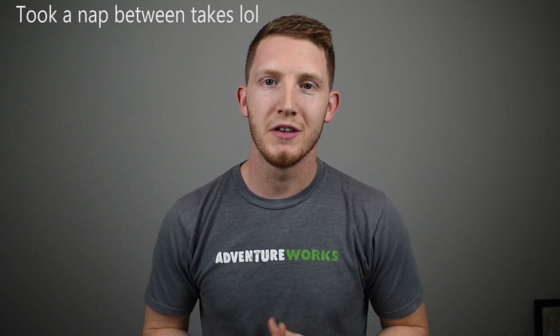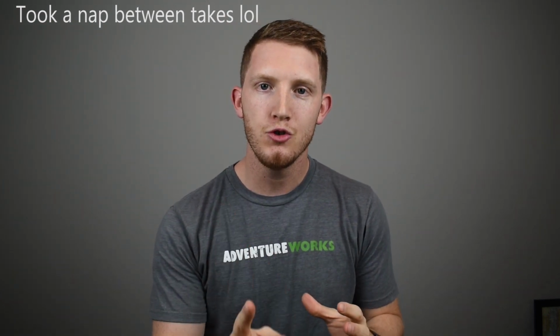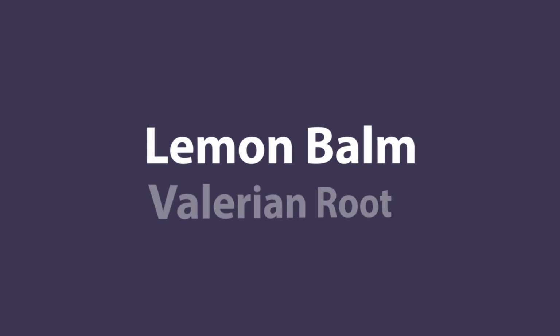So number three on our list today is actually a combination of two different herbs called lemon balm and valerian root. What these two herbs are going to do is help raise the levels of GABA in our central nervous system. GABA is a neurotransmitter, and it's our primary inhibitory neurotransmitter. So when levels of GABA get elevated in our body, it promotes a state of relaxation, which is obviously going to help individuals get to sleep quicker.